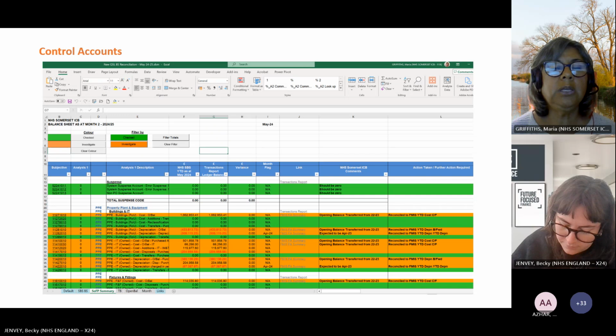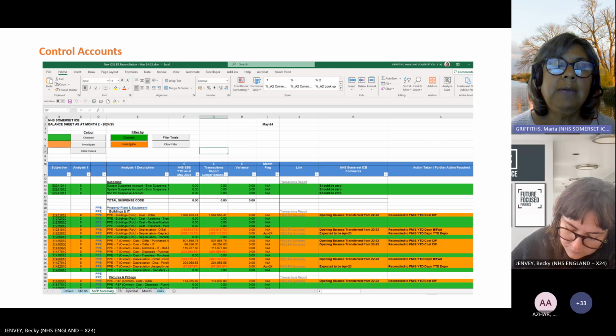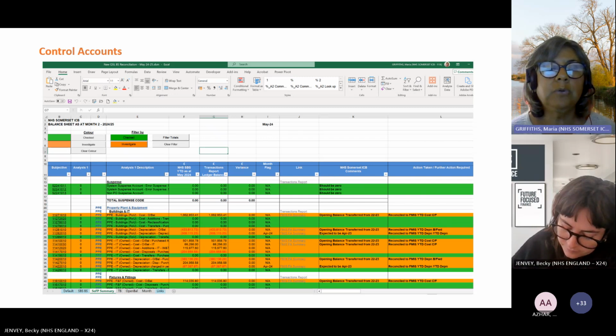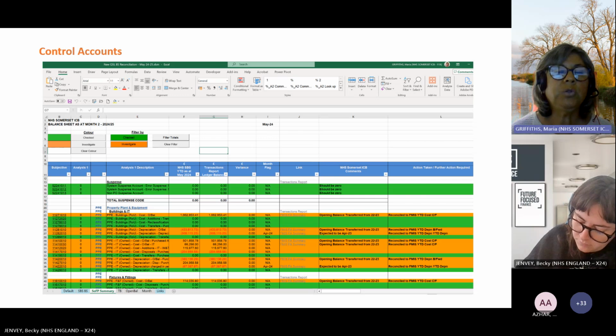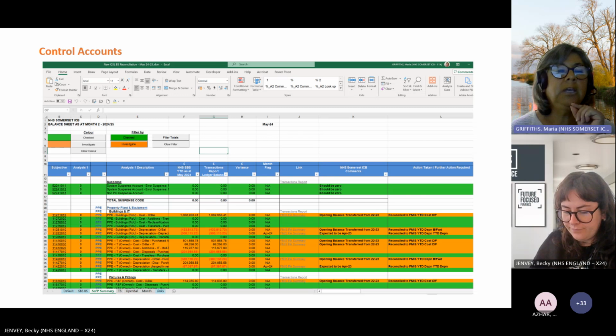It's just got a formula that gives us the latest transactions that haven't got any contra transactions. So, for example, if you see one of them says April, if it's got NA, that means there are no transactions with contras, and if it's got a month, that's the latest transaction that we have for that subjective.